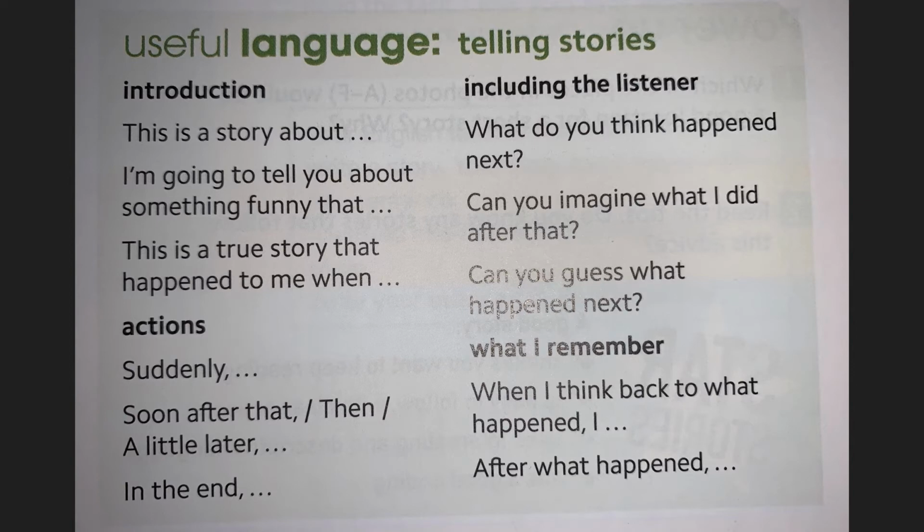Now, here's some useful language. This is on page 39 in your book. In the introduction, it can be helpful to say something like, "This is a story about," or "I'm going to tell you about something funny that," or "This is a true story that happened to me when." These are good starters for the story that will captivate your audience. Now, some phrases you can use to describe actions are suddenly, or soon after that, or then, a little later, or in the end.